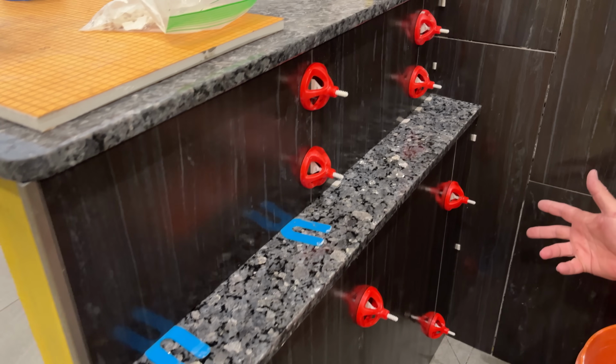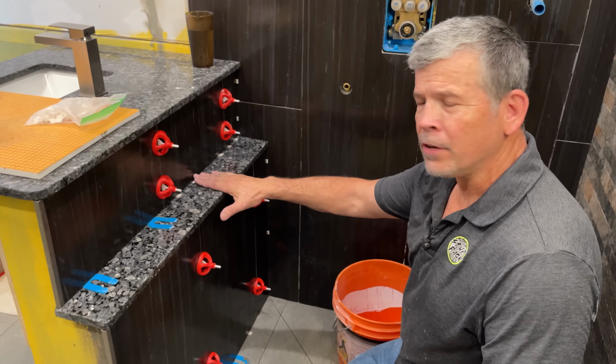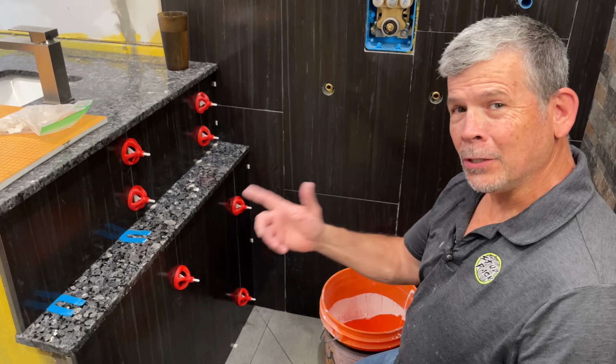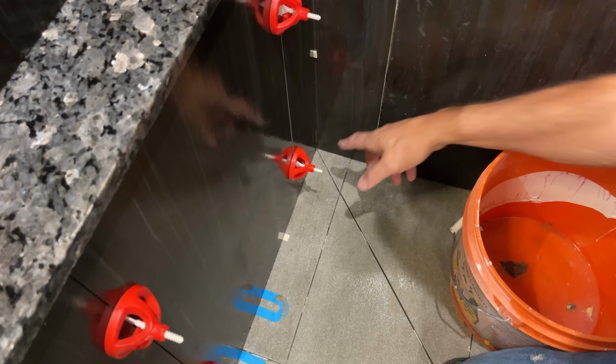Right, this side of the shower is all tiled. All that's left is grout, but look how awesome that looks. What a great shelf for the shampoo, all your bathroom accessories. And when I walk into a shower, not only do I notice the tile, but check this out. Look how our envelope cut intersects that corner perfectly.